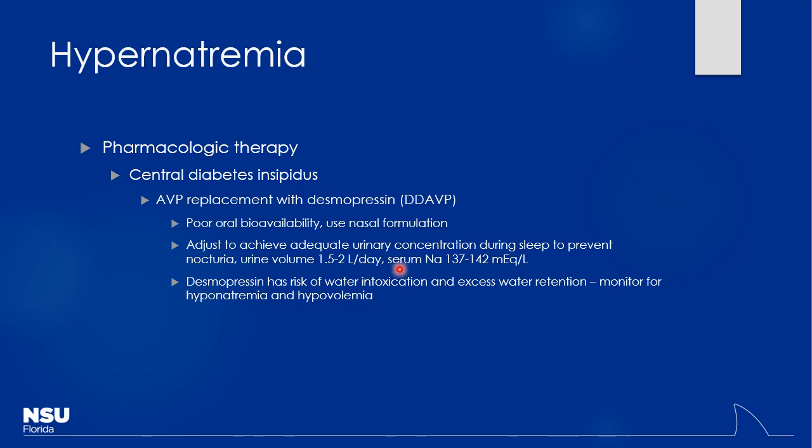And again, this can be used as well for patients having a lot of polyuria at nighttime. You can administer this, and that will help them hold on to more of that fluid so they don't have as much urge to get up and go to the bathroom all the time, or less bedwetting, things like that. However, giving too much desmopressin increases the risk for water intoxication.